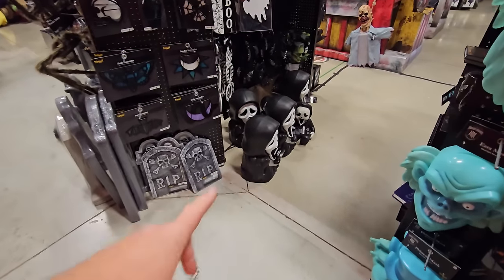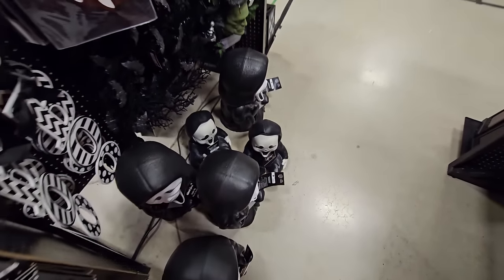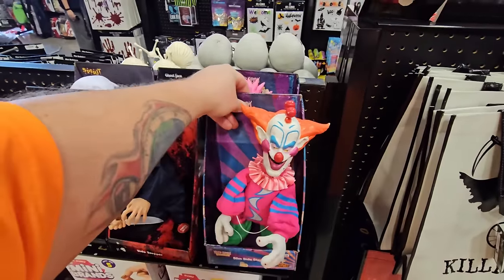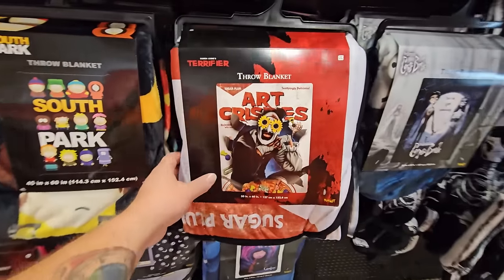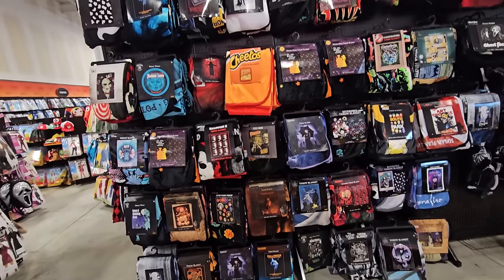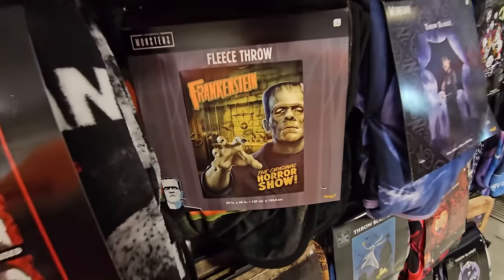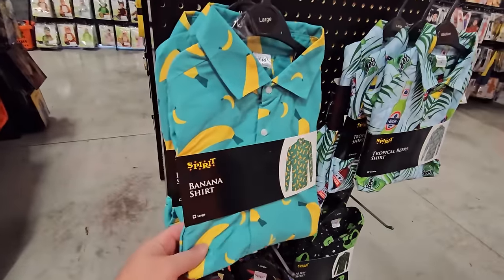Ghostface blow molds. Man, they have four of those, and there are two Ghostface horror zombie babies down there too. We got the Ghostface Michael Myers and Slim Sidesteppers. Oh, and look behind him. We have the Spiky Sidestepper and the Ghost. Here's the Art Krispies throw blanket I've pointed out a couple times. I just think that thing is awesome. I don't see any other throw blankets here that I have not personally seen in other stores, but I really do like this Frankenstein one, the original horror show. That is awesome. I love these Hawaiian looking shirts here, especially the banana shirt.